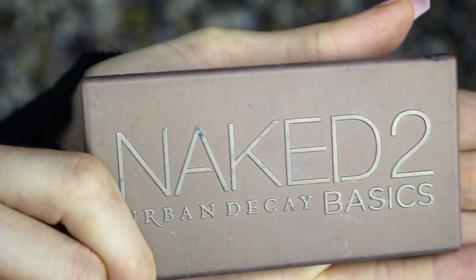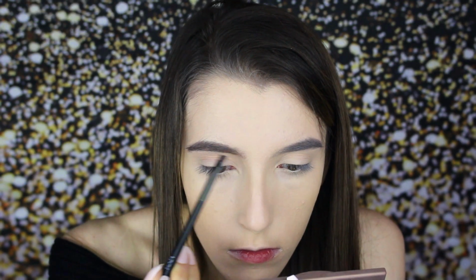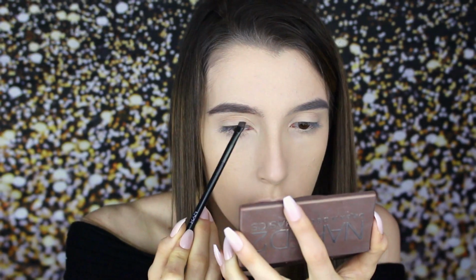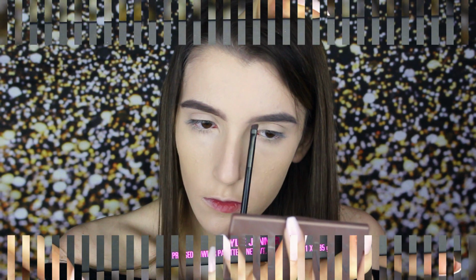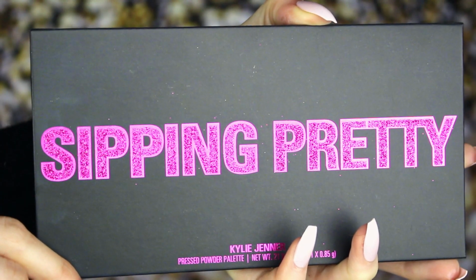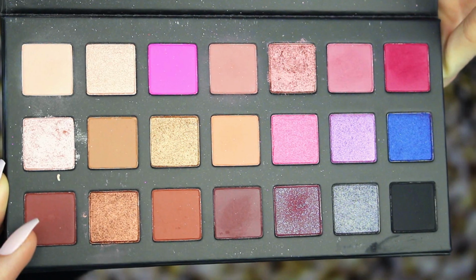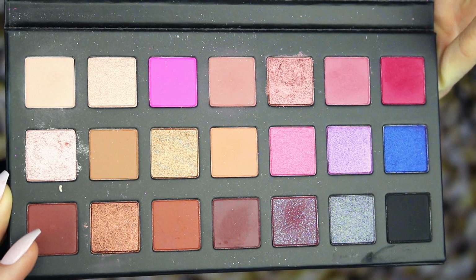Then to keep it more natural, I filled in the rest of my eyebrows with the Naked 2 Urban Decay Basics Little Mini Eyeshadow Palette using the shade Cover. After that, I moved straight onto my eyes with the Kylie Jenner Sipping Pretty eyeshadow palette. I also have a video on this, and there will be a card above me if you want to click on that and watch me test it out and review it for the first time.